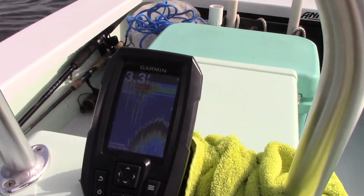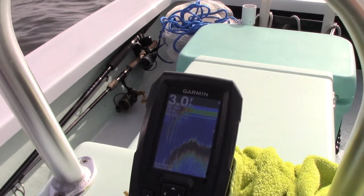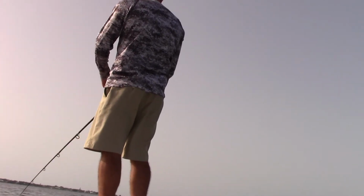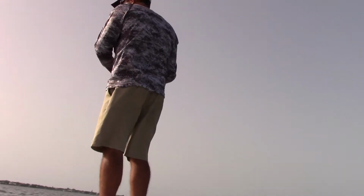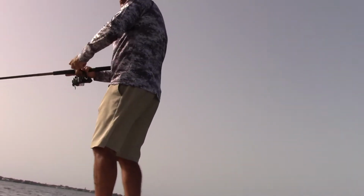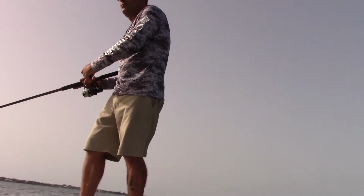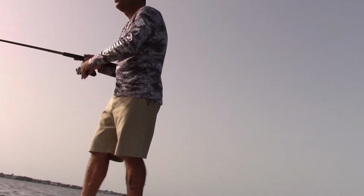Bait up top. I don't see it though, so I'm not even gonna try. I'm gonna resist the temptation to obsess on bait. And let's see if we can catch one. Nice potholes.